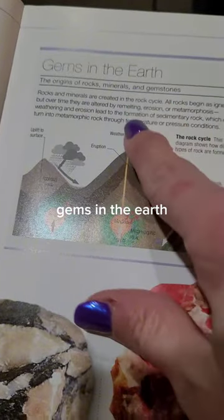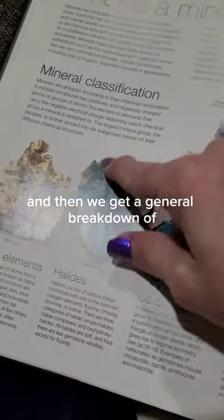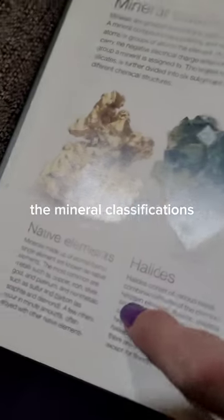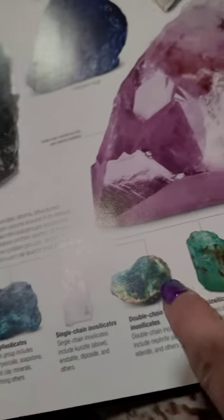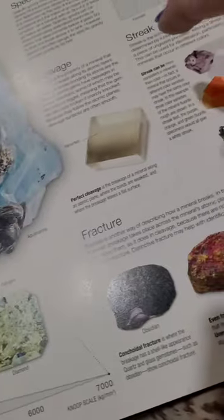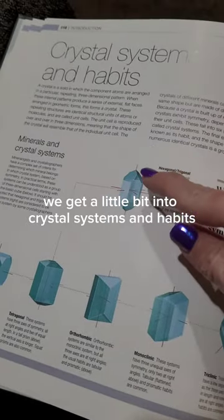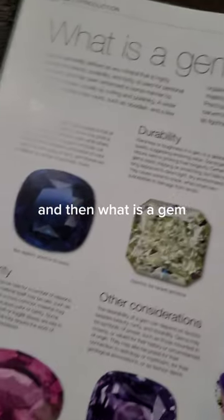Gems of the earth, origins of all these different things. And then we get a general breakdown of the mineral classifications. Sorry for the glare. Physical properties. We get a little bit into crystal systems and habits. And then, what is a gem?